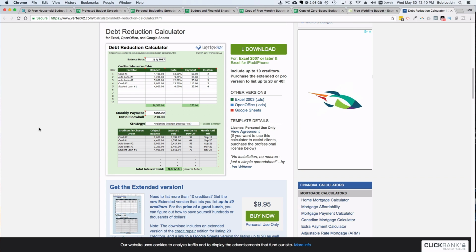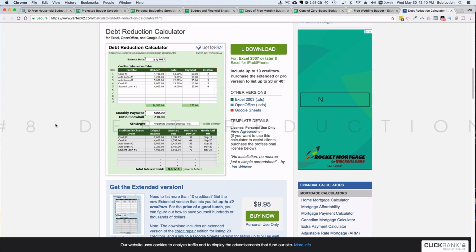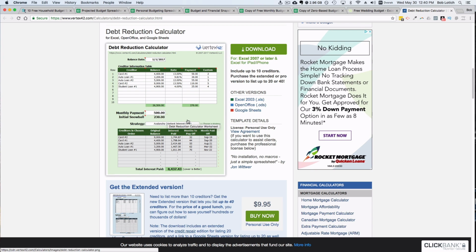All right, next up is a debt snowball or debt reduction spreadsheet. And this one's really pretty simple. Basically, you list off all your debts, and then you can select via this strategy button right here whether you want to use the avalanche method or the snowball method.